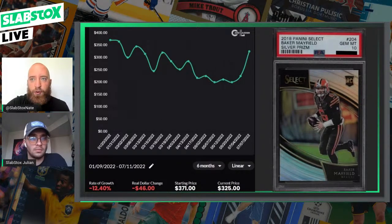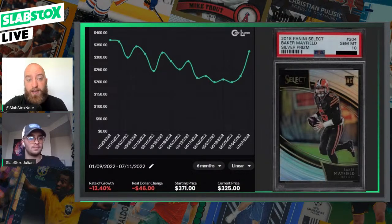So he'll go with Matt Rule, and he has some good offensive weapons out there in Carolina, and we'll see what he can do. But you can see his prices here. 6-month trend of his Select Field Level Silver rookie PSA 10. If you bought in January, you're not making money. You're losing 12%, minus $46.